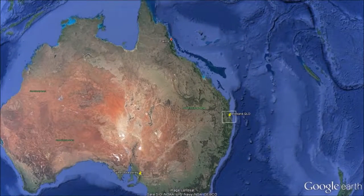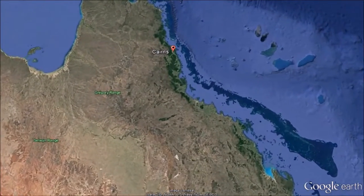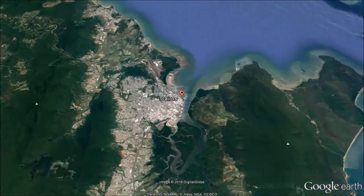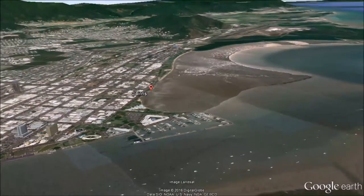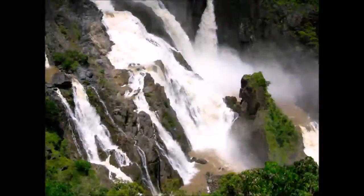The great thing about Cairns is that it sits between the World Heritage Wet Tropics National Park on the left, and the Great Barrier Reef on the right there. And as you go into town here, you can see that Cairns itself is actually on a mud flat, and you can see the big communal pool in the middle of town. That's very popular. And the wharf where you can catch trips out to the islands, surrounded by mountains.